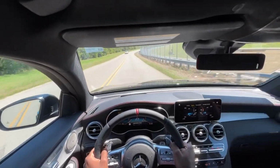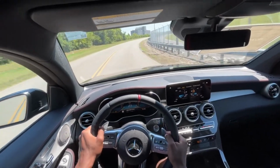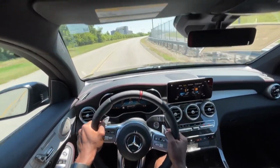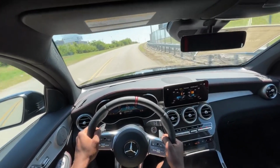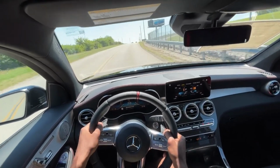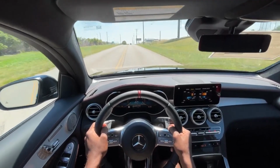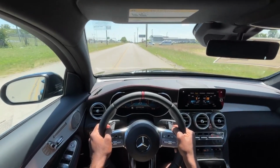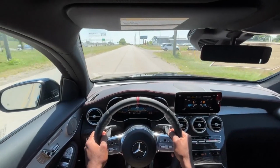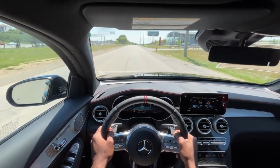Just overall sound quality in the cabin. I don't hear anything rattling around. I don't hear anything squeaking. So pretty impressive. Of course, an $80,000 Mercedes Benz, so I'm assuming that customer will expect that. But for this to be the AMG Sports Coupe as well, just an impressive overall package in my opinion.